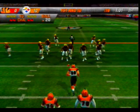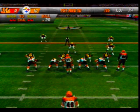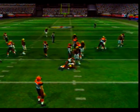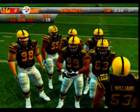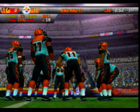First and 10. Ball on the 20-yard line. The Steelers with a four-man front. They give it to the halfback. He's brought down behind the line for a short loss. And he chases him down behind the line of scrimmage for a loss. I'll tell you, he's one of the most knowledgeable defenders in the league. He knows how to play the game, and he always knows what's going on.